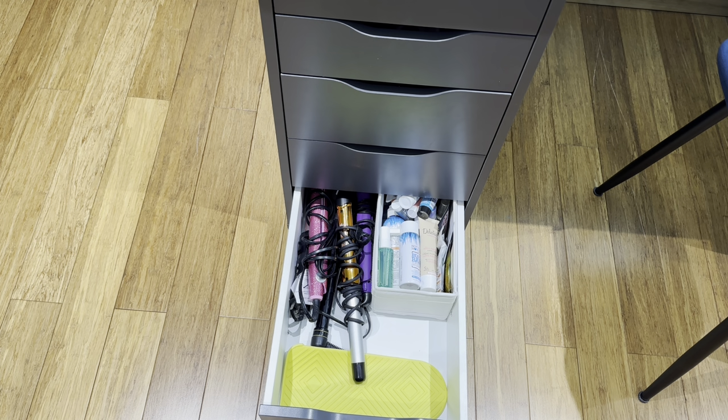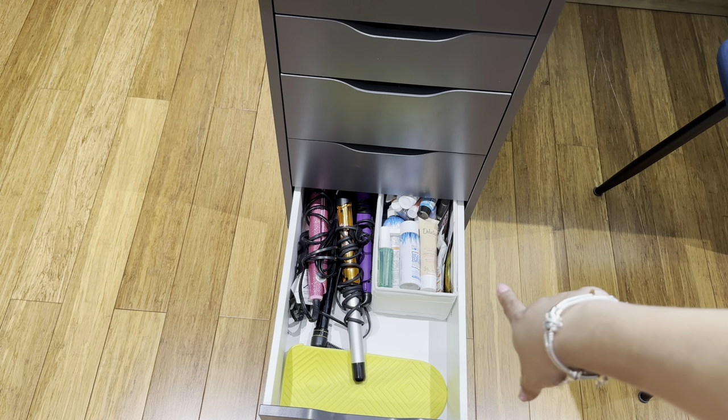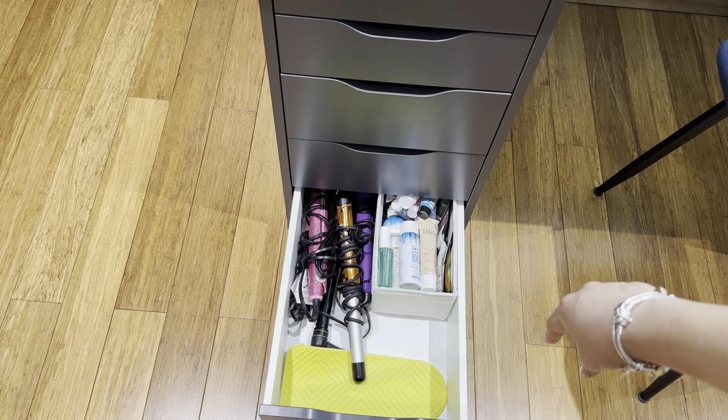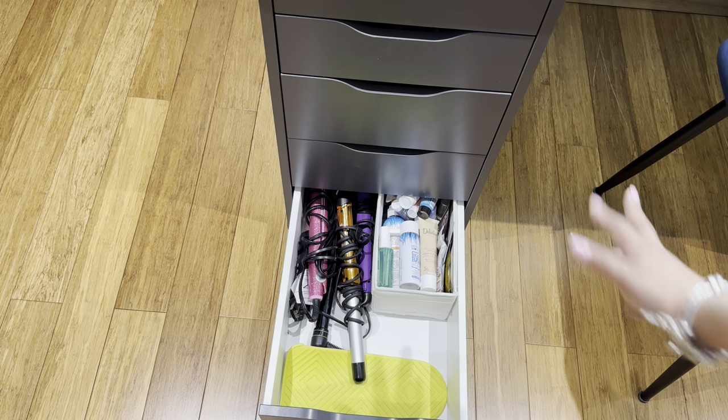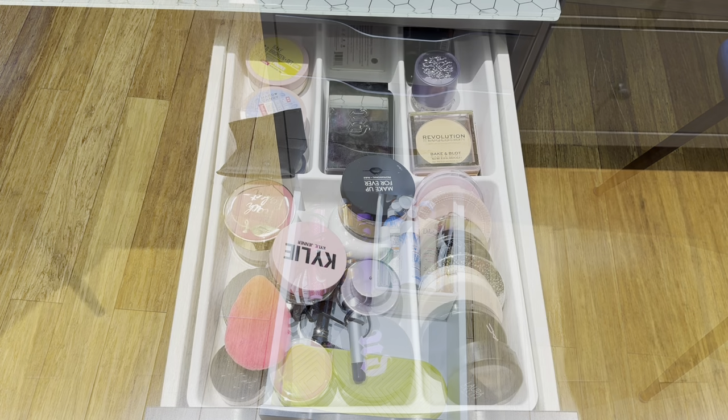Drawer is pretty simple. It's just hair tools. So I have a straightener, some curling irons, some hair stuff, and that's it. That's really all that's in there. And I also have some samples in there for hair, and that is all.